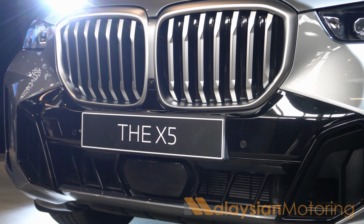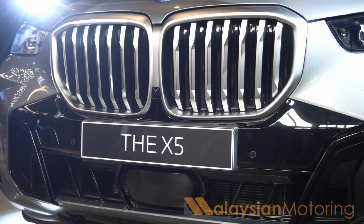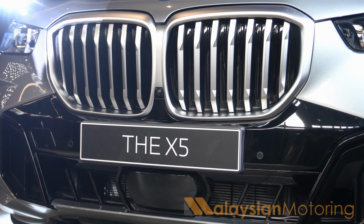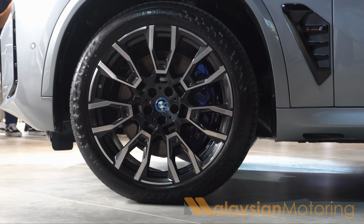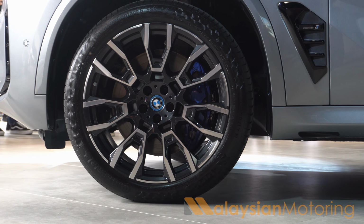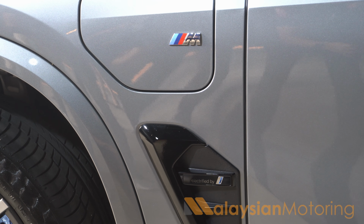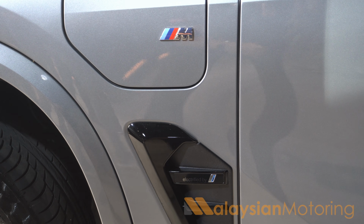But for the aesthetic part of things, the grille is now a lot more assertive than before, with a much more aggressive M Sport treatment for this car, which means that this car should cut a very bold look out on the road. Down the side, we get redesigned wheels, now measuring 21 inches as standard. We also get the M Sport badging here, as well as more assertive side breathers, which include the electrified by eye badging down here, which I think looks rather smart.